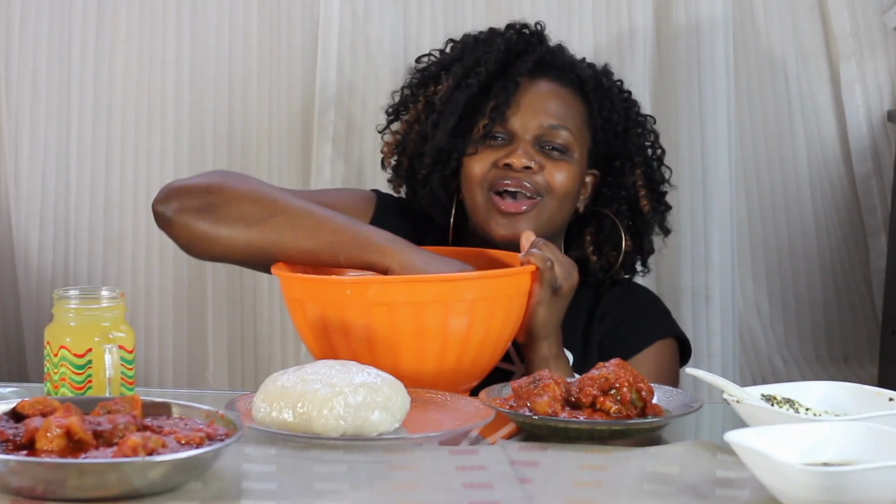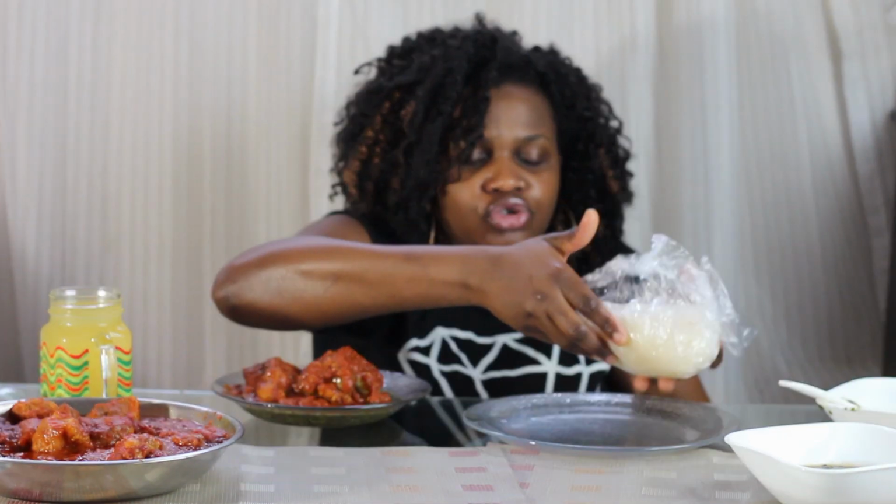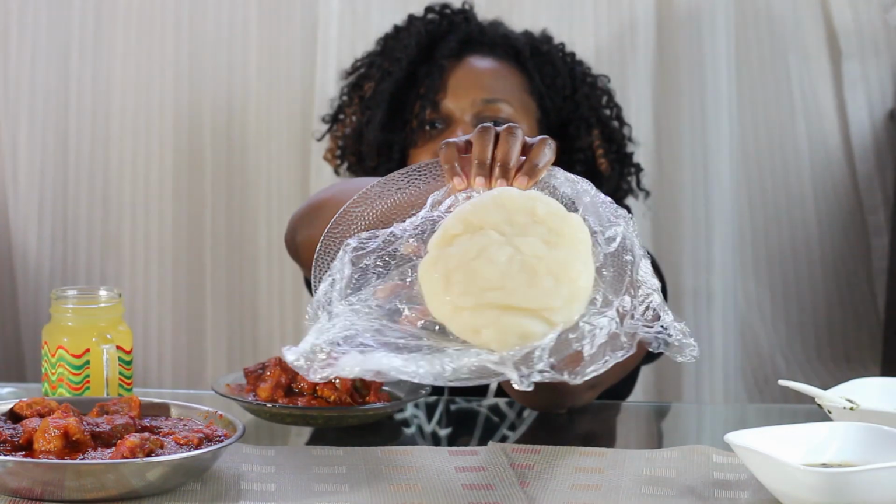The famous orange bowl. Should I eat it from the plastic or from the bowl? I usually eat it from the bowl. Let's eat it from the plastic today. I'm just going to spread it open. I hope you guys can see. It basically looks like that.